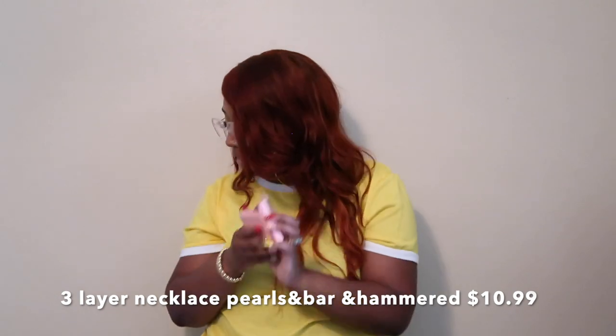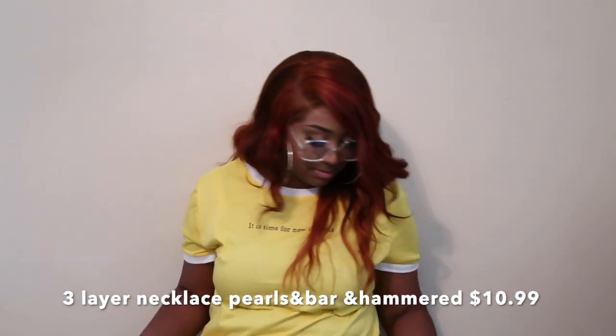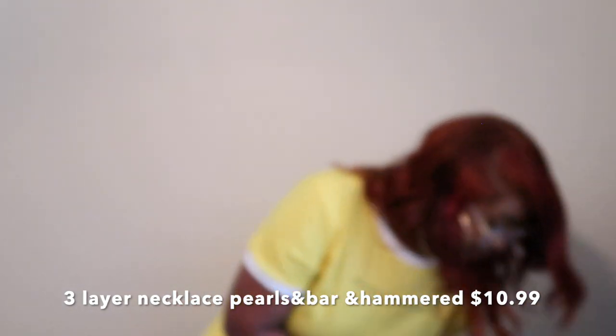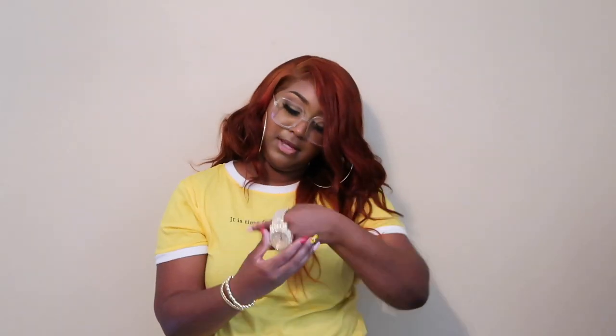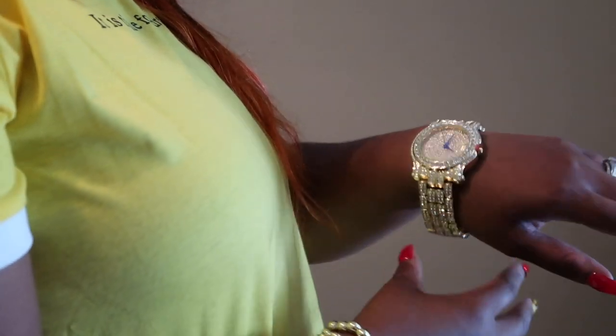So I got this from Amazon and all the other things I showed y'all from Amazon. That's pretty dope. I really like this watch though. Like, this watch is nice. That's nice right there, y'all. I'm gonna let y'all see that up close. Y'all see that? That's nice.